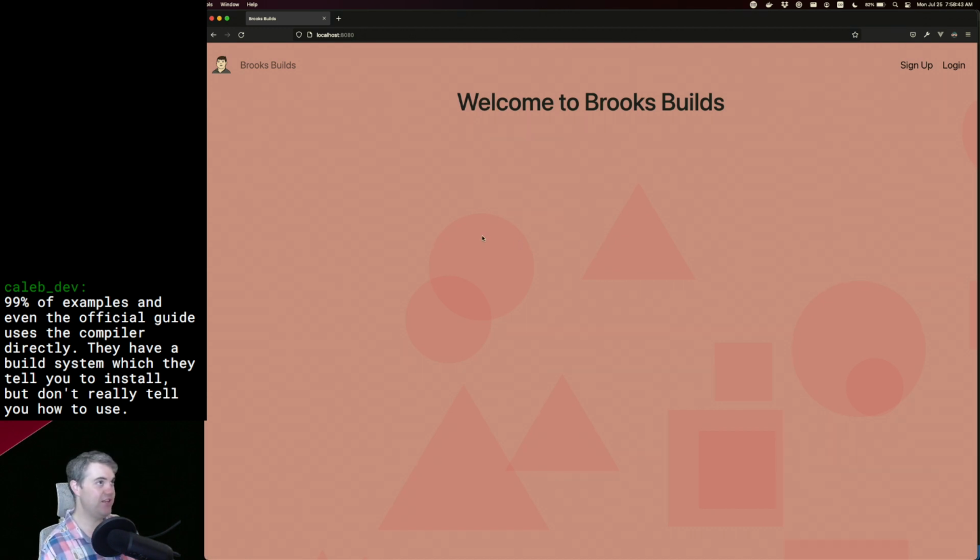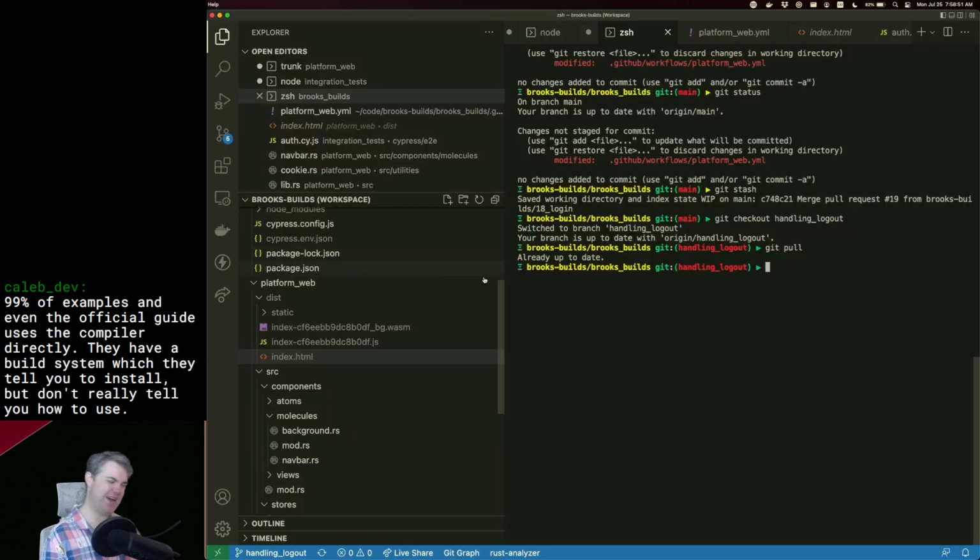99% of examples and even the official guide use the compiler directly. They have a build system which they tell you to install, but don't really tell you how to use. Oh, that's too bad.